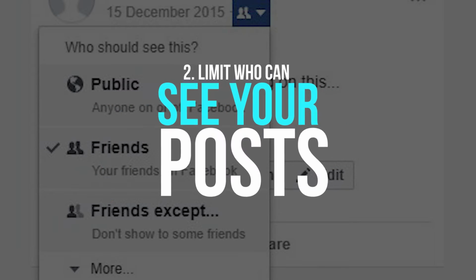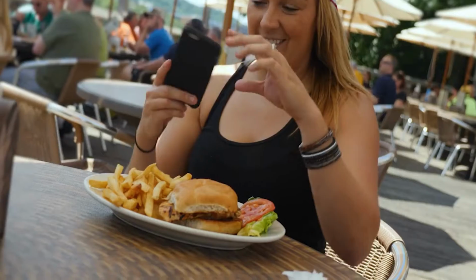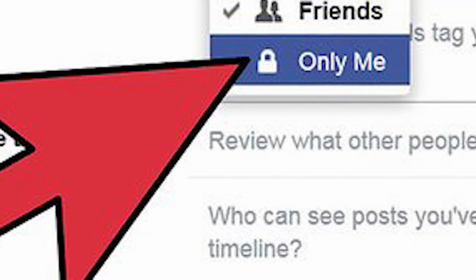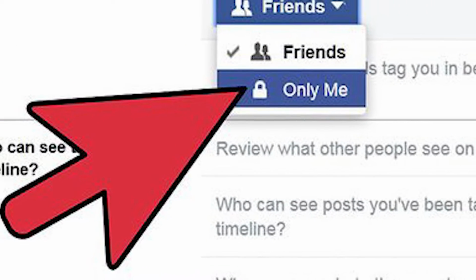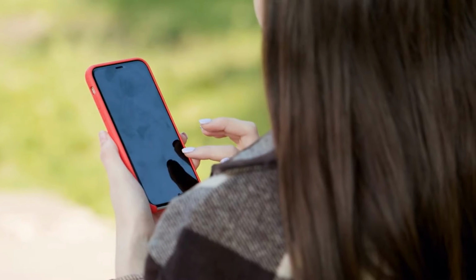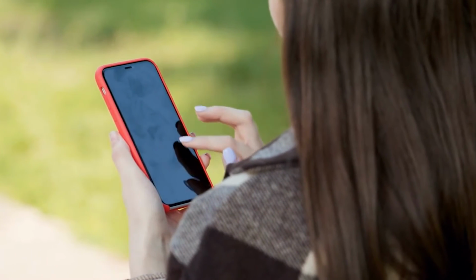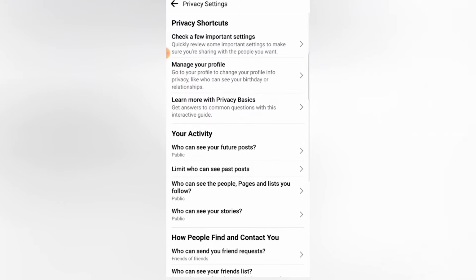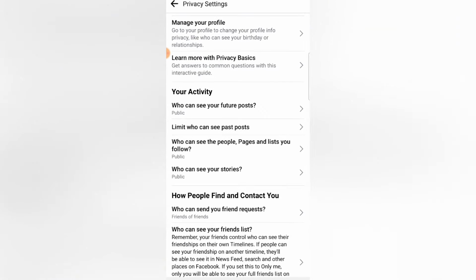Number 2. Limit who can see your posts. When you make a post on Facebook, you have the option of who can see it. Your options are Public, Friends, Only Me, or a custom setting. By default, Facebook sets this to Friends, but if you want to be more restrictive with your posts, you can change it to your preferred custom setting. To do this, go to Settings and Privacy, then Settings, then Posts, then Who can see your future posts.